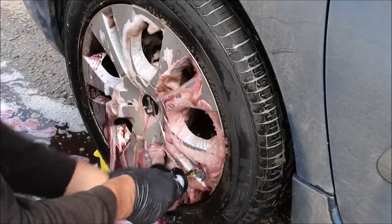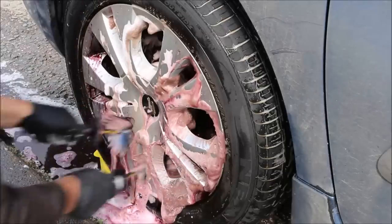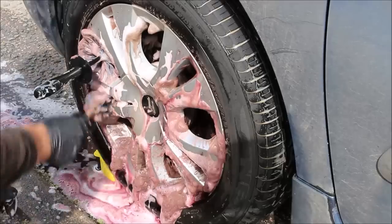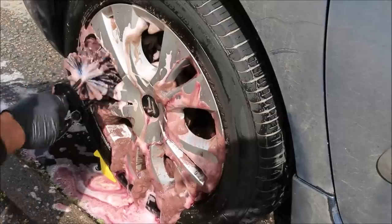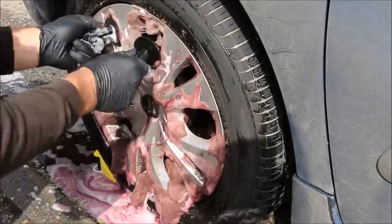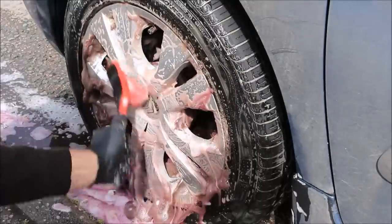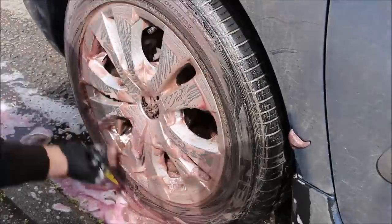Anyway, we proceed. So agitate this, it will foam up very, very quickly. And also you'll see that grime start oozing out. You might want to rinse your brushes. I said you might want to rinse your brushes, Paul, halfway through. These are awful. And then a soft face wheel brush. That's a Vikan brush. It's got a rubber bit on the end to stop you scratching your paintwork.